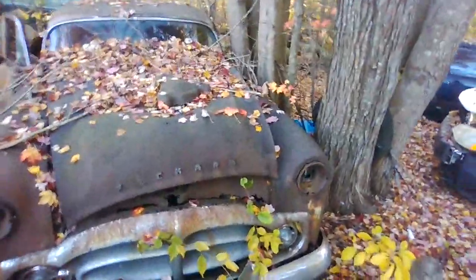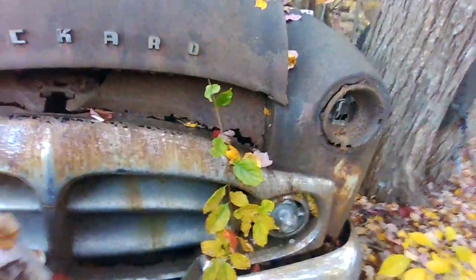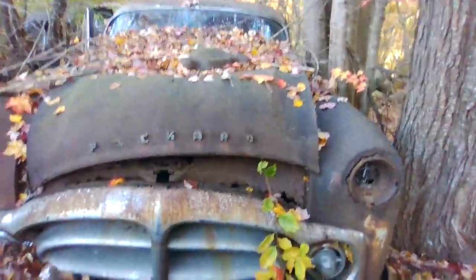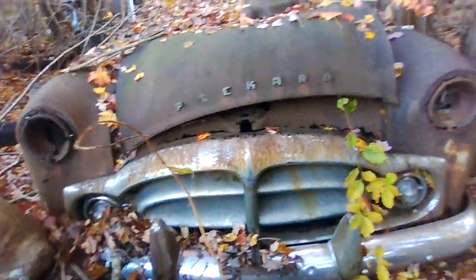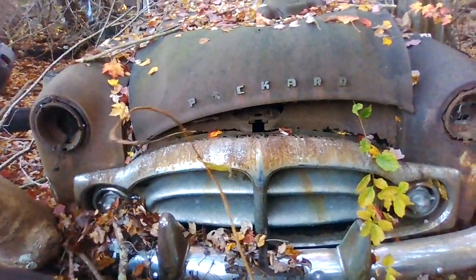I always wanted to grab the front end out of this. This is a Packard. The trees are growing up into it. But I always wanted to grab this front bumper and grill, and I never did. I just love the look of it. I probably would do nothing but hang it on my wall, but I got enough junk already, so I'm just walking over to look at this old panel van.